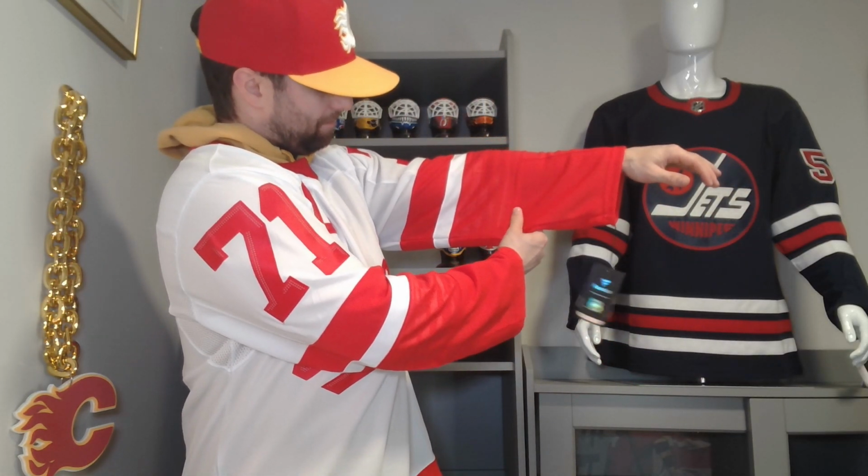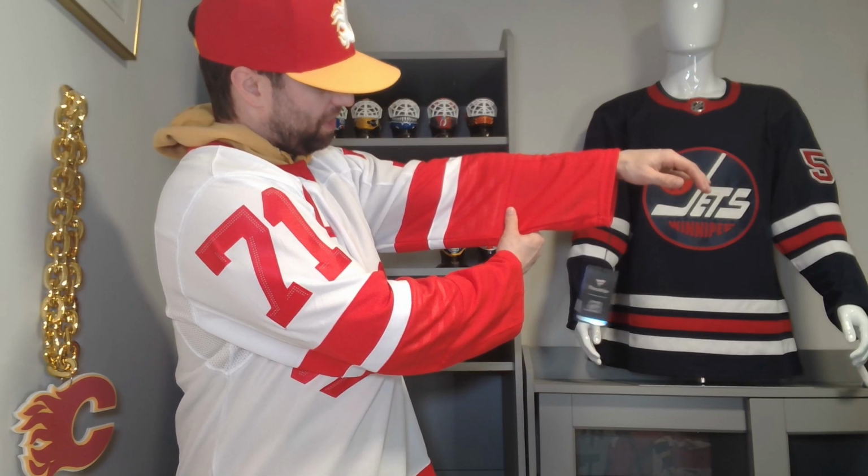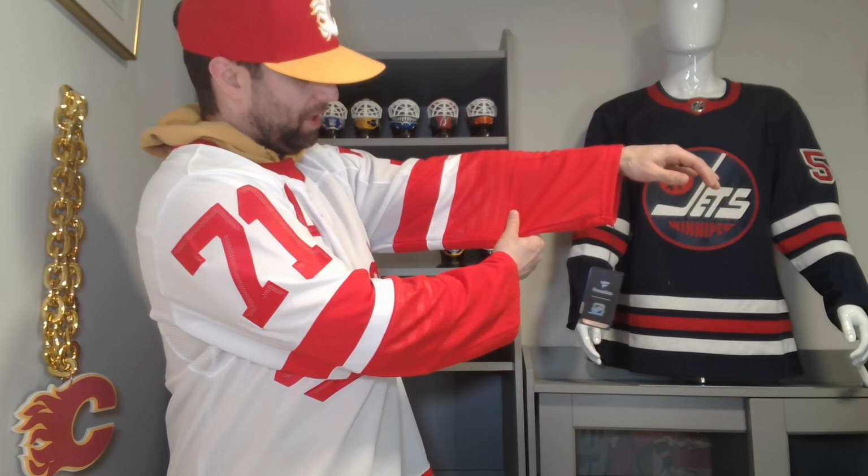So I didn't put on my last jerseys through these unboxings. They all fit fine, by the way. They were all size 50. But I thought it was important to do it with these ones because I think there's a bit of a variance. So these are both 50s as well. Here's the Red Wings jersey. Overall size fits pretty good, like it's over a sweater. Arms, there's some gap, maybe a bit of a thumb width there, but not terrible.